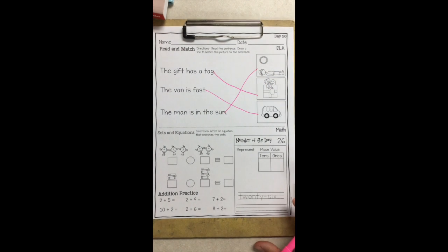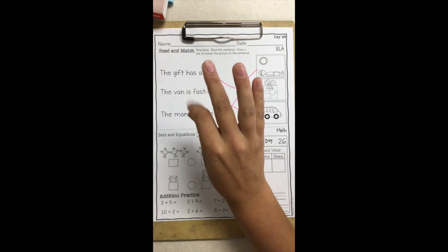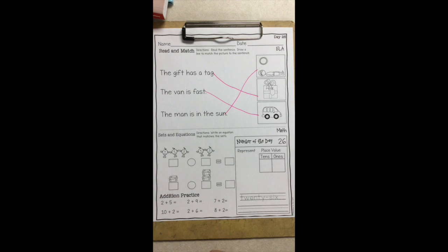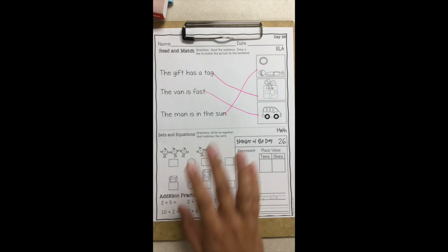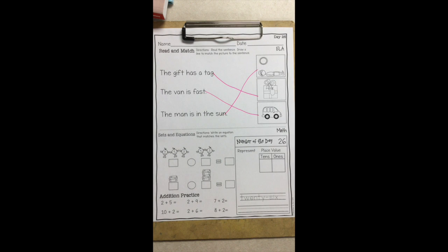Now, you're going to have this for the next couple days as well. So when it comes your turn to read, use your fingers to tap out your sounds if you need to. If you're not quite sure what it says, slow down and think about the sounds that you see to help you sound out those words.